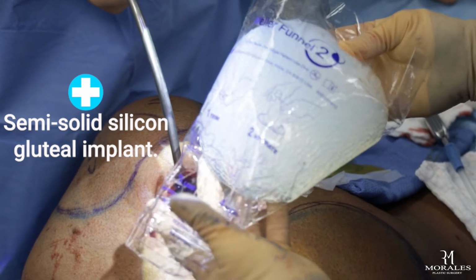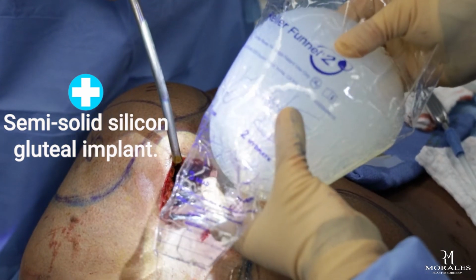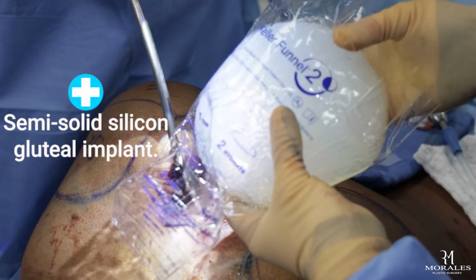So in the United States, we have a semi-solid silicone gluteal implant. It's one piece of poured silicone. It has different shapes, different profiles, different heights, different widths. It kind of depends on the anatomy of the patient. Other parts of the world have different types of implants, more like a breast implant, where it's an outer shell and there's some kind of silicone polymer gel inside the shell.